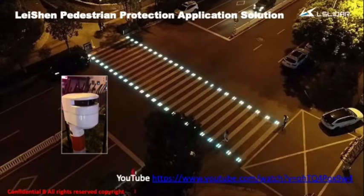This is the smart working way. For example, if this is a city street light and the pole light is not so strong, and any person enters this area, this LiDAR will trigger the LED light on the road, bling bling. So it will remind the car driver that a person is there, helping them to slow down. Yeah, that's a function.